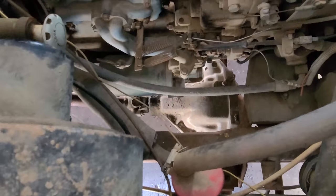Easy. Oh, it's already bad. This, yeah. It's busted. Well, only on the bottom.